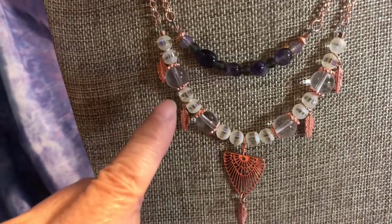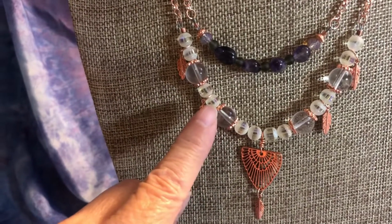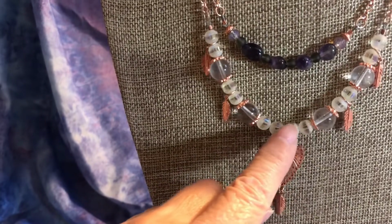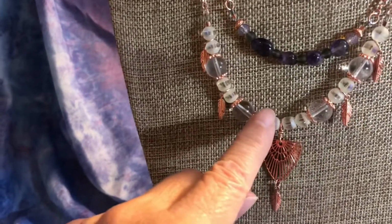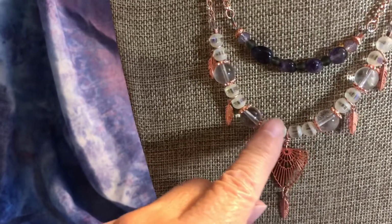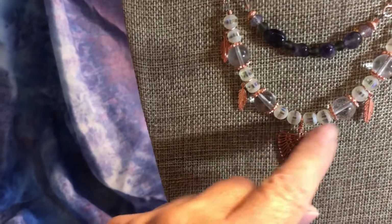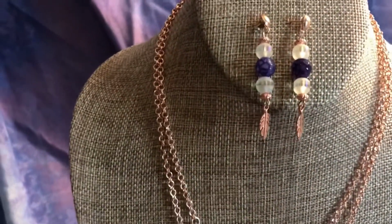And here's the quartz crystals, the large quartz crystals, using the bead caps on each end, and then these beautiful frosted, I forget what they're called, but it's the ones that have the band of metallic in the middle. Gorgeous. And then I made some earrings as well to go along with it.